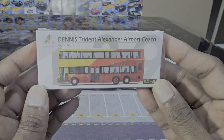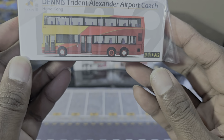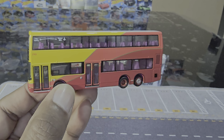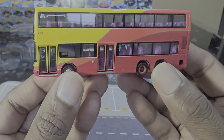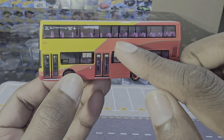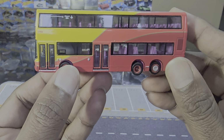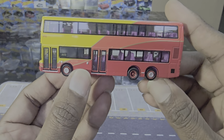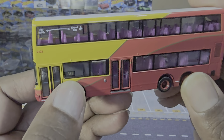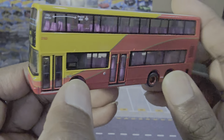Next one is this beautiful Dennis Trident Alexander Airport Coach. Looks pretty good, guys. I'm loving the colors on this bus, guys. They've got cherry red, some sort of magenta pink, and yellow, and beautiful purple interior seats inside. Not a lot of detailing or decals, but this one's an A12. It's telling us it's a to and fro from the city to the airport.